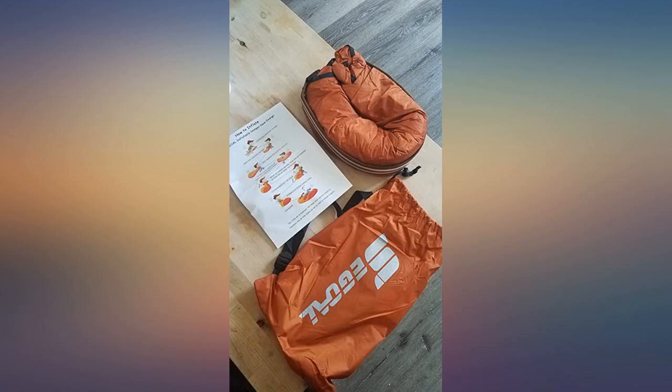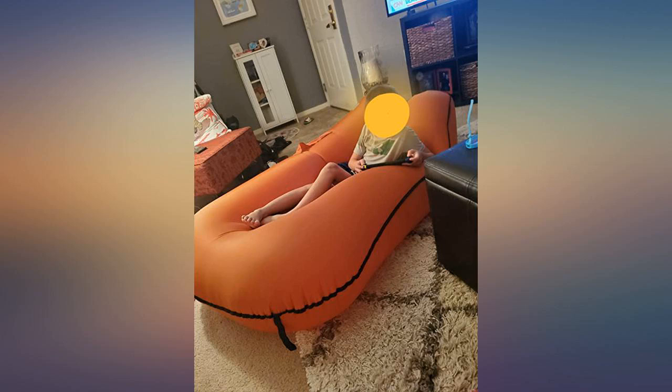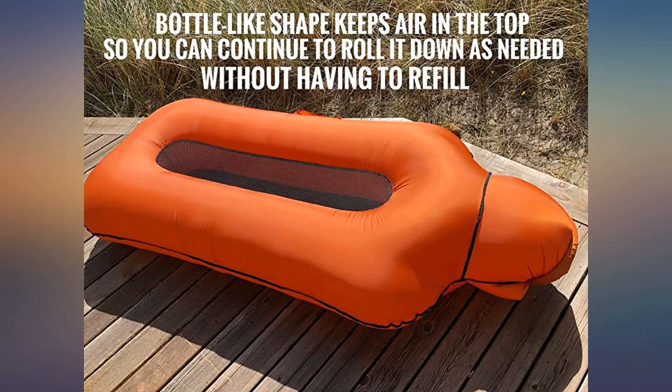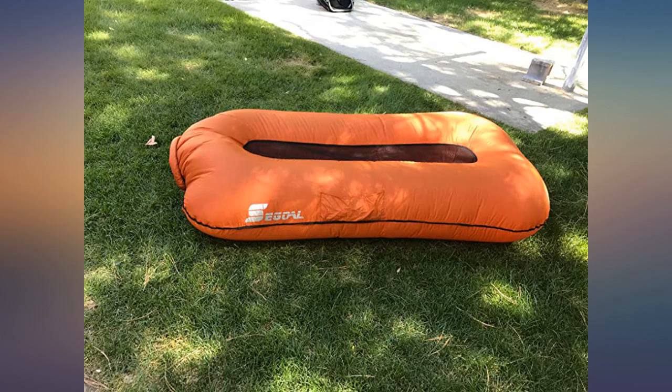One of the features I like the most is the fact that it comes with a storage pouch. You can fold it up and keep it safe and out of the way when not in use. This air lounger is so easy to inflate and deflate. It just takes a few steps while holding open the mouth of the lounger and then rolling it shut. It's filled with air and is comfortable.